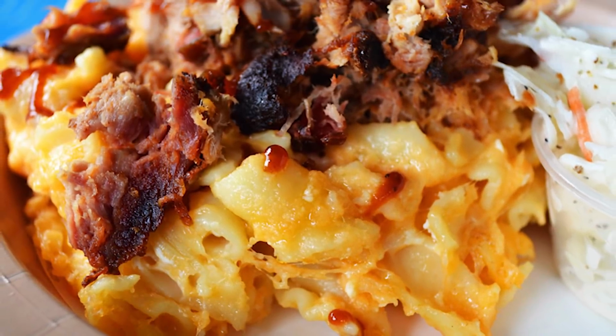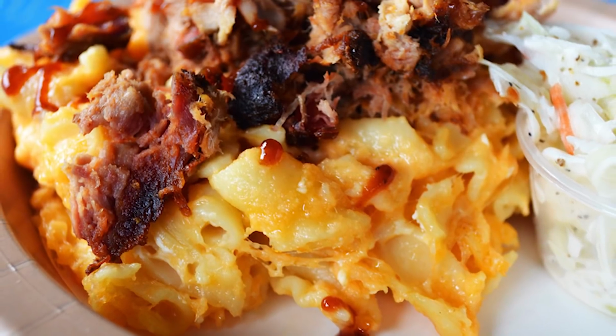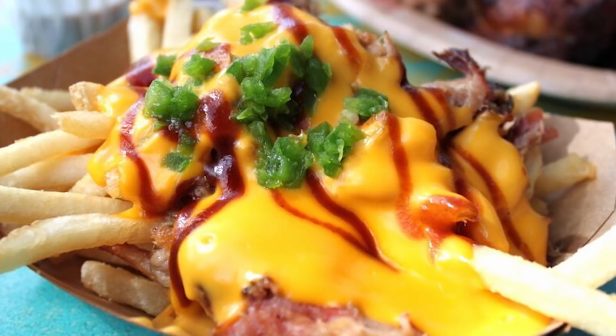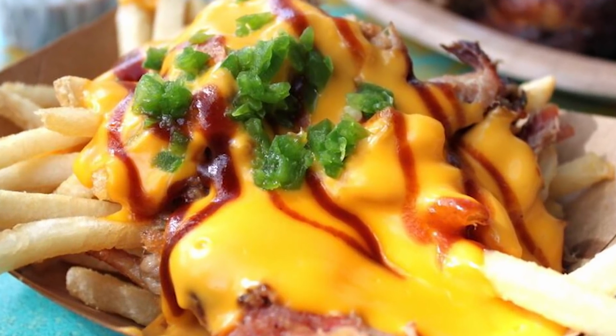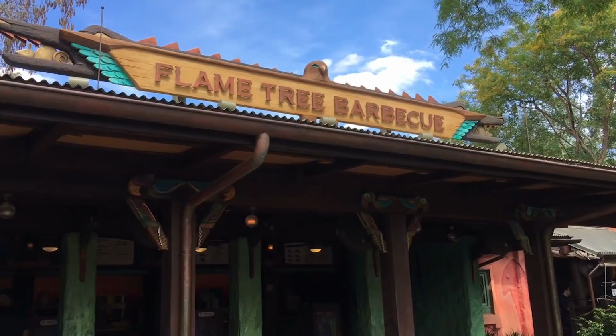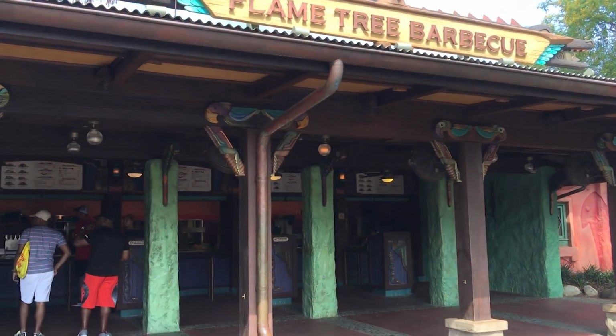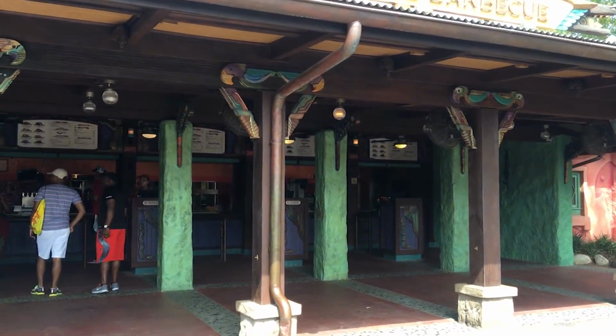Another great cheesy snack, one of our favorites over at Flame Tree Barbecue, are the French fries with pulled pork and plastic cheese on top and barbecue sauce. One of our absolute favorites, something I have to get all the time, one of those things I eat on my birthday. I love it. So be sure to grab that as well.